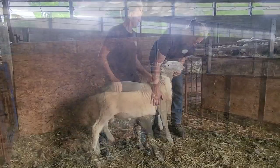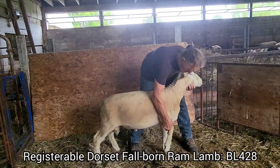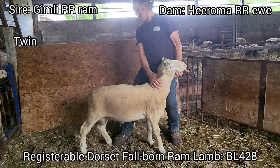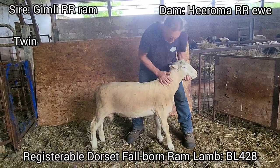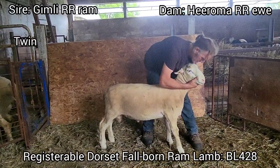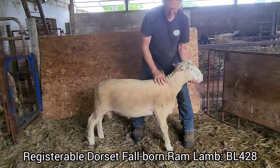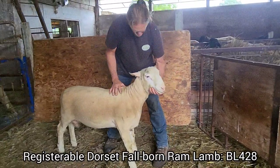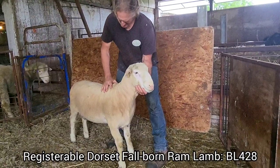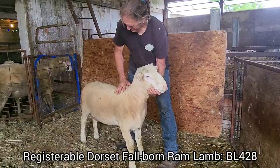Okay. And this guy's tag is BL428. He's a twin from our ram Gimli and one of our own homebred ewes. Again, all of our Dorset rams are really long in the body. He's right up on his tippy toes. He's got good Dorset wool traits, the wool on the legs and in the proper places on the head.